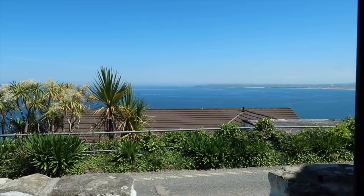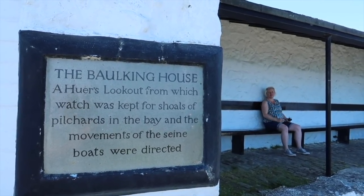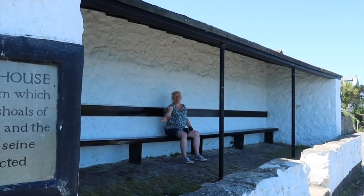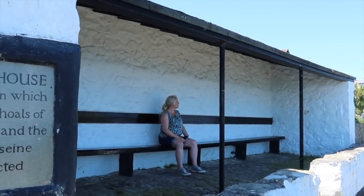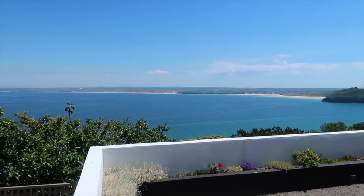Beautiful. Sarah, I filmed the Balking House so many times in our previous videos, people will think you live here. Probably listed, you're probably not allowed to do that. Would be a glorious view to wake up to every morning though, wouldn't it? He's succumbed to the delights of the view. This ain't getting our walk done.